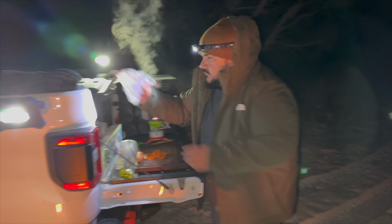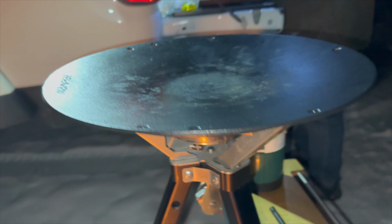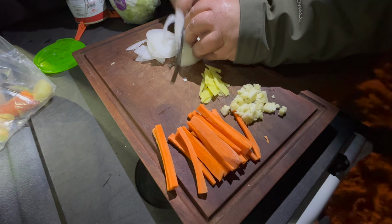My brother Mario was in charge of the cooking, so we got the Ikamper disco out and tried something new, some noodles. We never made noodles on a camping trip, so let's try this out. I'm pretty sure it's gonna be a great meal.